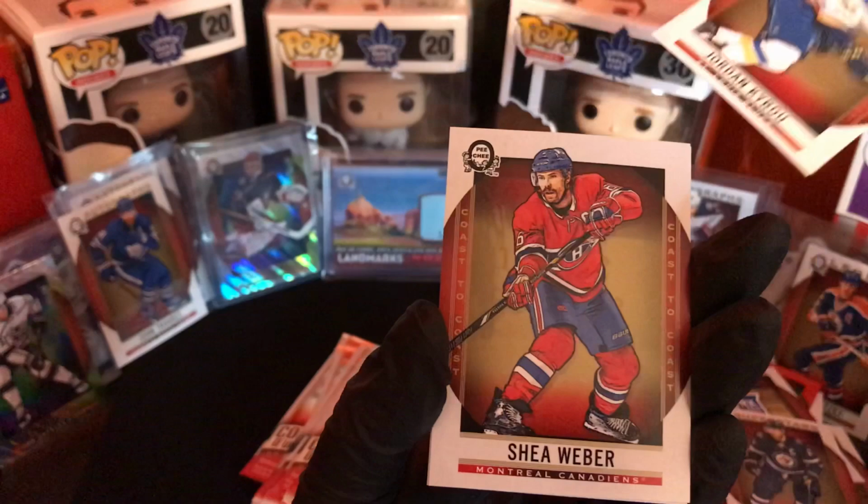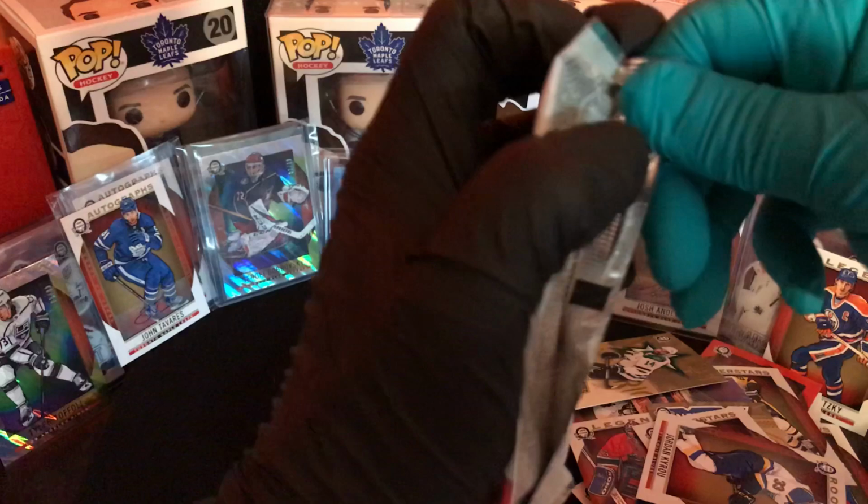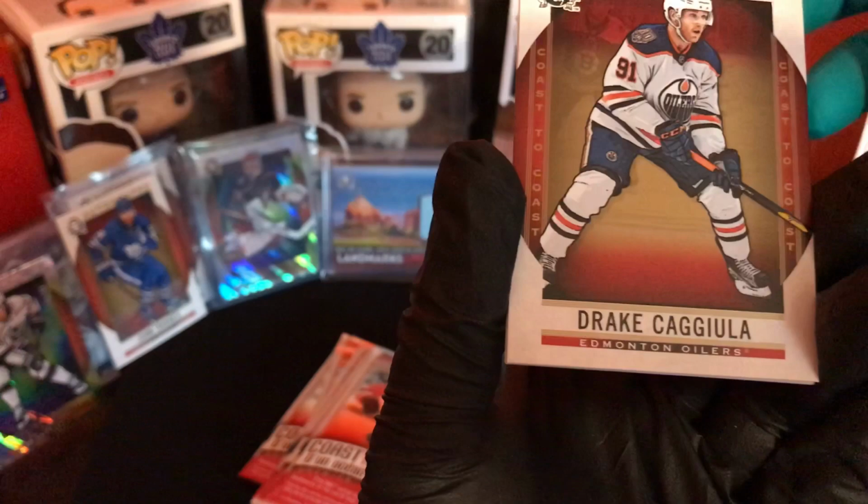That's weird. Another rookie then Shea Weber, Brandon Gallagher. That's weird. The order feels like sometimes they'll be like double team teammate team member. The last two cards will be like the teammates or something. See in Toronto, Boston, a bunch of cards like that.